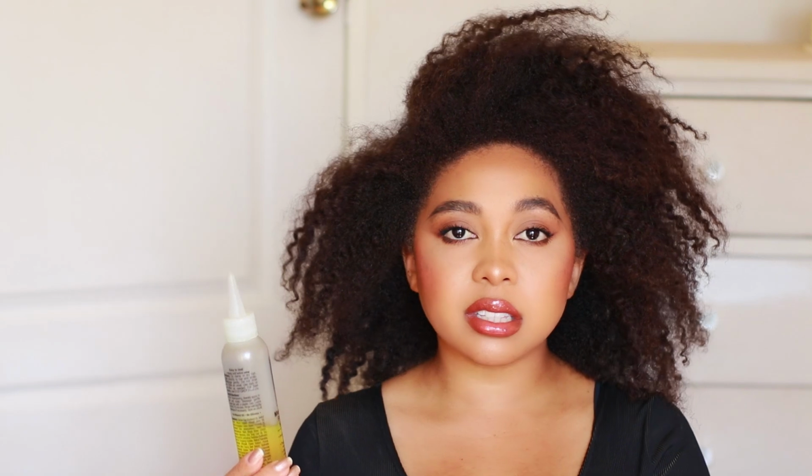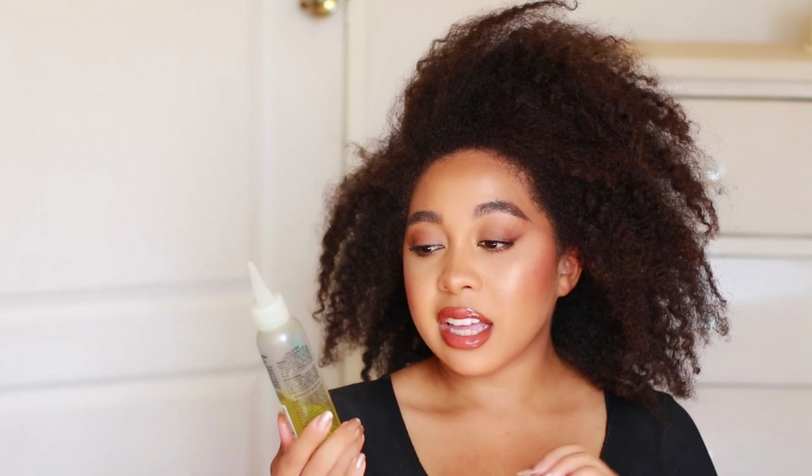It works well with all my other products. It doesn't act weird with any of my moisturizers. When I use it with rice water, it doesn't make some weird combination like when I put coconut oil and make my hair feel hard. It just makes my hair feel very soft. It can mix with everything.